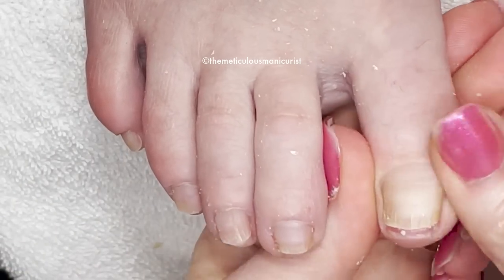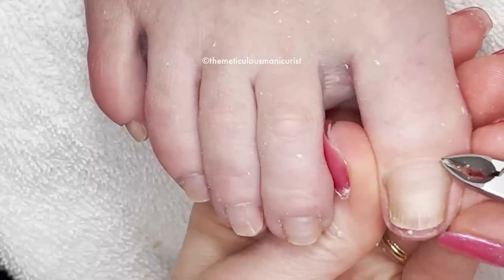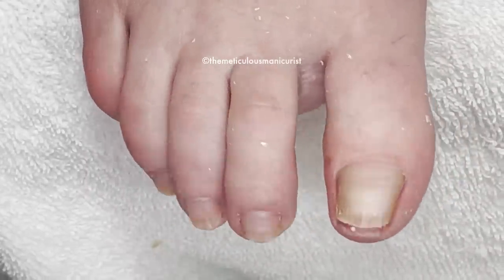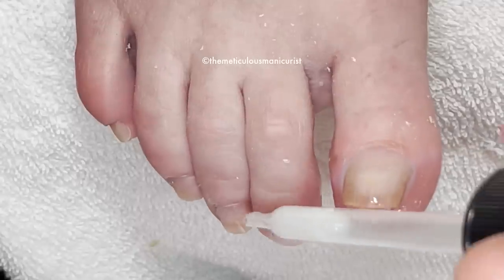How's this one feeling? It feels fine. I was actually nervous to have you touch it, but I barely feel it. Good. Does it feel like I've gotten out the part that was painful? Yeah. Good.